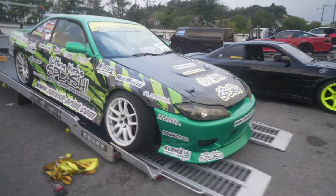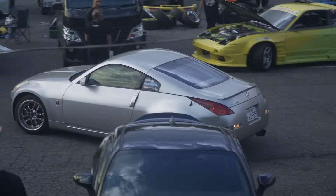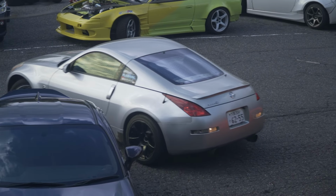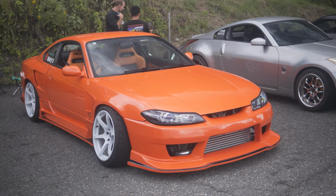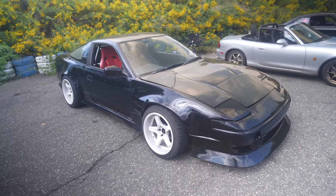This time around, Ryota would also be joining us, but not in the mean green S14 as usual. This time he brought out his 350Z to simply get acquainted with the car, as he's been using it as a practice car when he's not in the S14. So let's get this simple skid pad day started, as nothing could possibly go wrong.